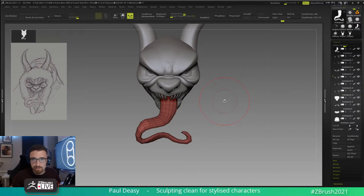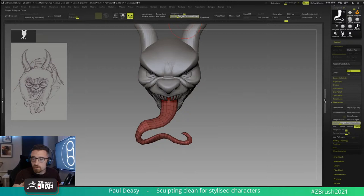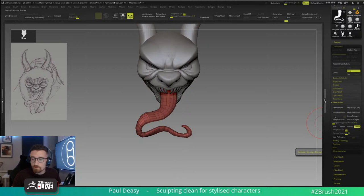If you mean ZRemesh, how am I doing that? I'm using ZRemesh here, not Dynamesh. And I have it in the shortcut. See, it's there. See it changing? That's the target poly count, so I'm changing that up here. I have a keyboard shortcut for this one. All right, let's keep kicking.